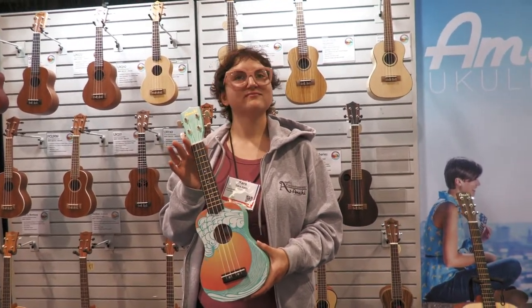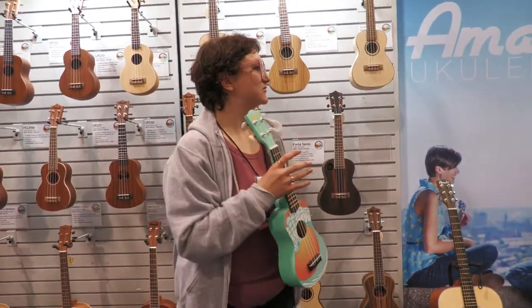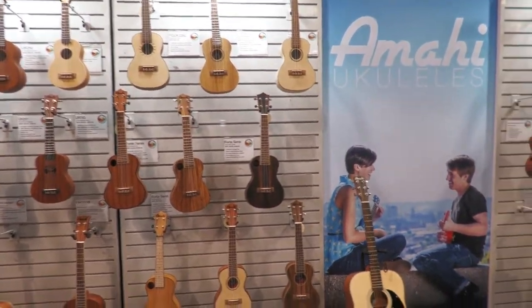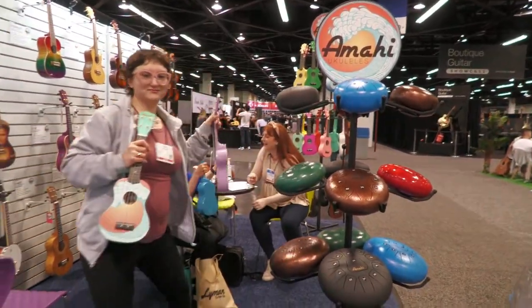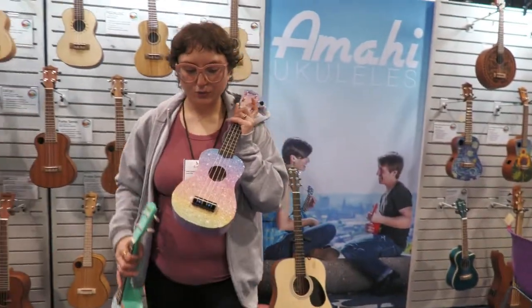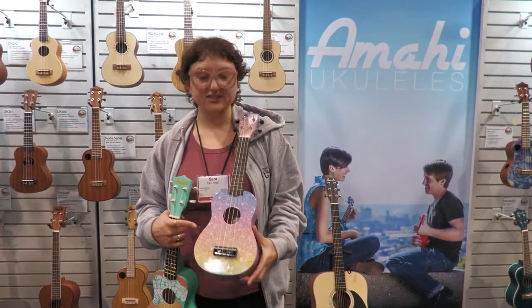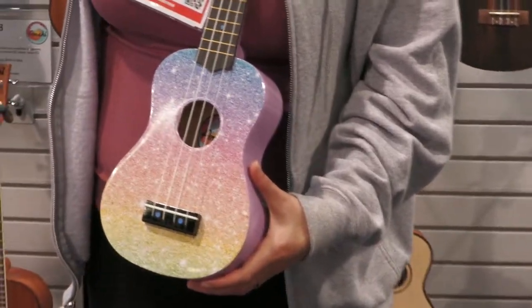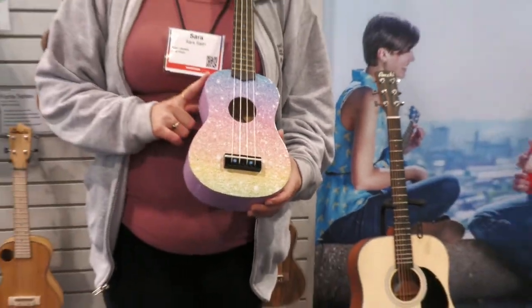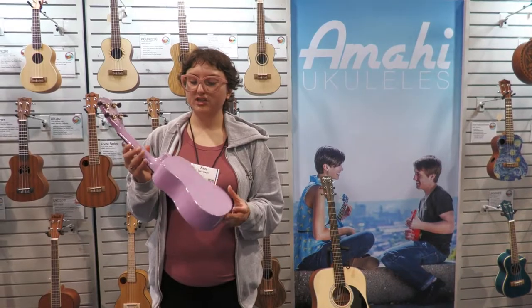And what does Amahi have that's coming out, or that's been out a little bit, that you're particularly excited about? Something newer? So we just added these new gloss ukuleles, which also have sparkles. So this is our Sparkle Rainbow DDUK 23. These are brand new models. That's really neat. We just started adding gloss.